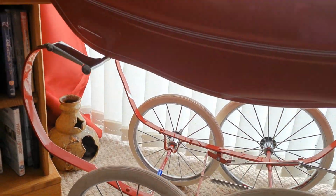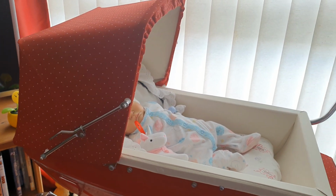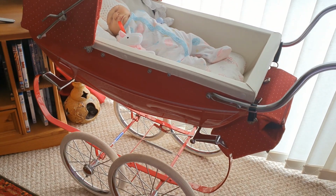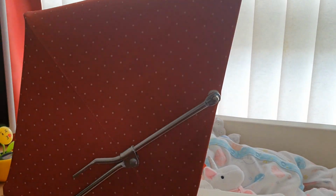I do get it out every now and again and give it a dust and give it a polish and clean all the chrome with Autosol or whatever it's called. That stuff for polishing cars. And so far, touch wood, it's all stayed in good condition. I keep it out of direct sunlight. That's another good reason for it being in the bedroom.